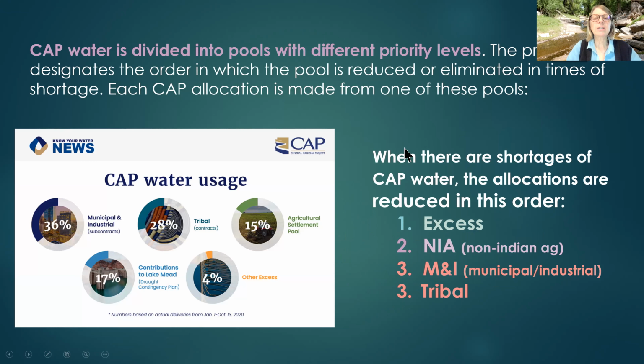So let's take a little closer look at this CAP water. For one thing, it's divided into pools with different priority levels. That's important to remember. And the first one, right on top for a reason, is called excess. Non-Indian agriculture is number 2. And then both of these are 3, M&I, municipal and industrial, and tribal. In fact, if there are shortages, these 2 are the last to feel the effects. The first to go is excess, and then this non-Indian agriculture. Now, over here is our kind of usage.